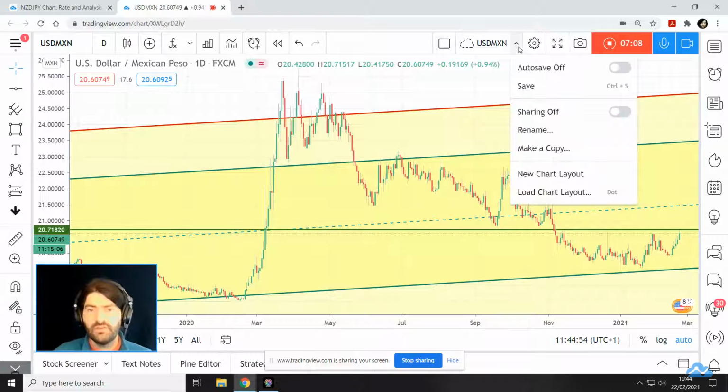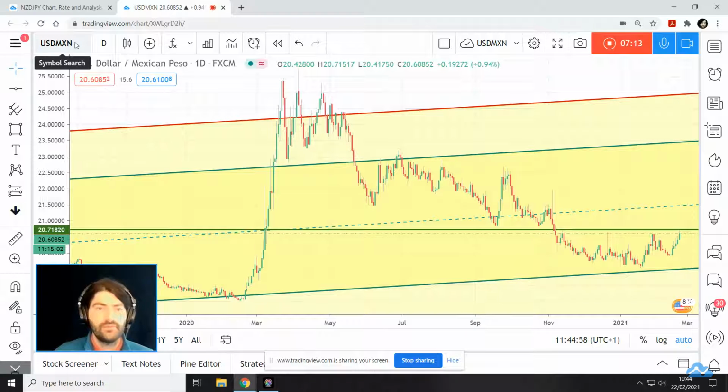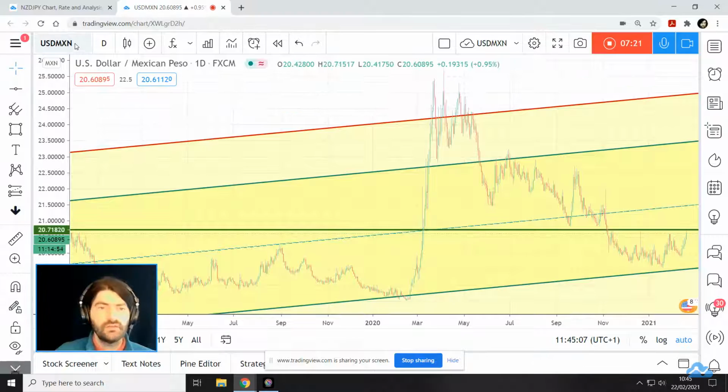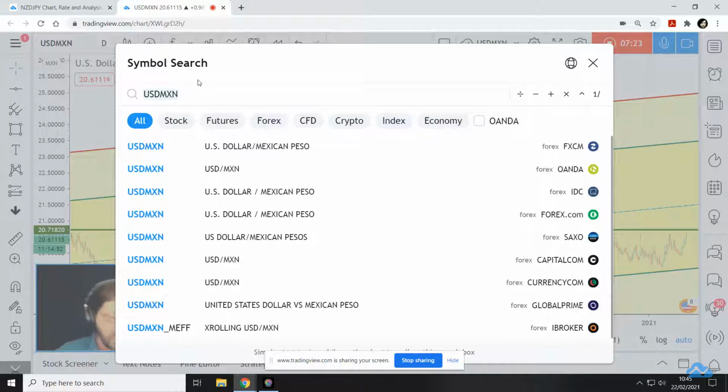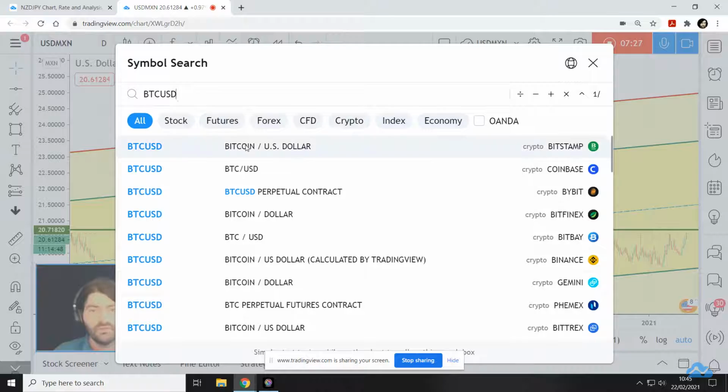I'm just going to save that because there's an update there on the chart. And because I'm not a pro, I can't really save so many charts. But this one is one that I definitely want to save because it's got a lot of things on it. So the other one that I'm going to show you, which is on everybody's lips at the moment for obvious reasons, is Bitcoin USD.